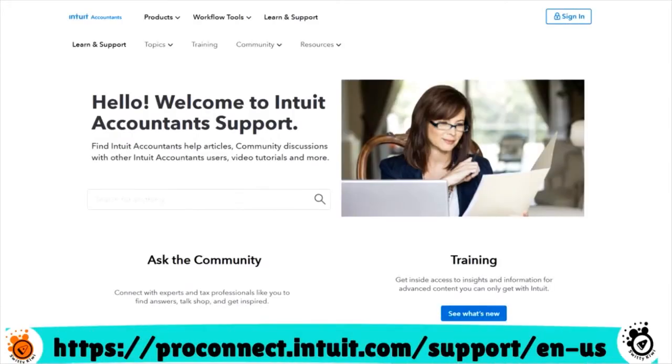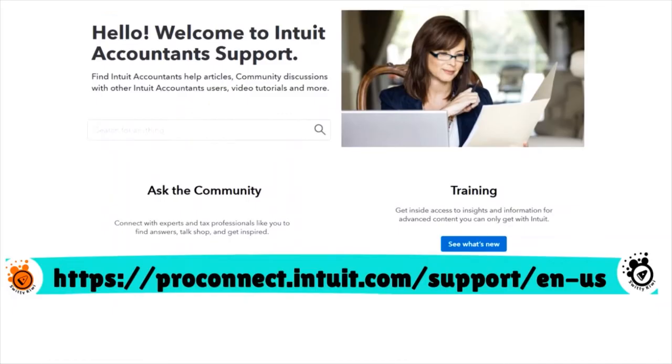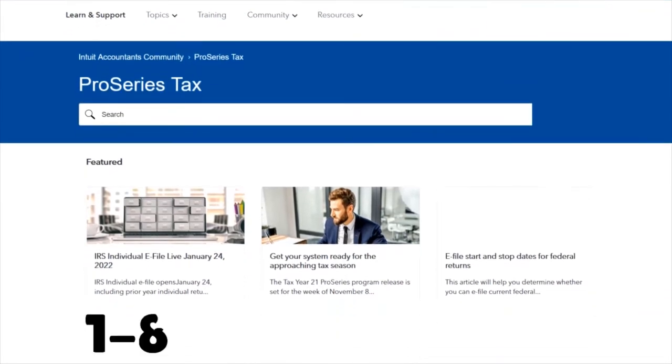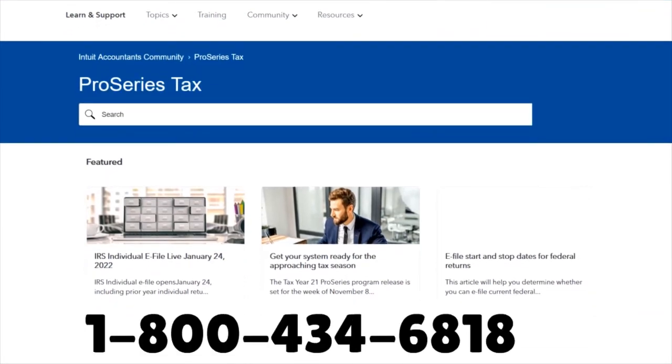Let's talk about support here for the ProSeries, folks. I'm giving you a bird's eye view of the ProSeries software tool, and ProSeries being an Intuit product, you have access to the Intuit Accountant Support Department. You have the Ask the Community online forum, so this is really great because then you have access to peers, to Intuit experts, to peers. This is really great. You can always call ProSeries, folks.